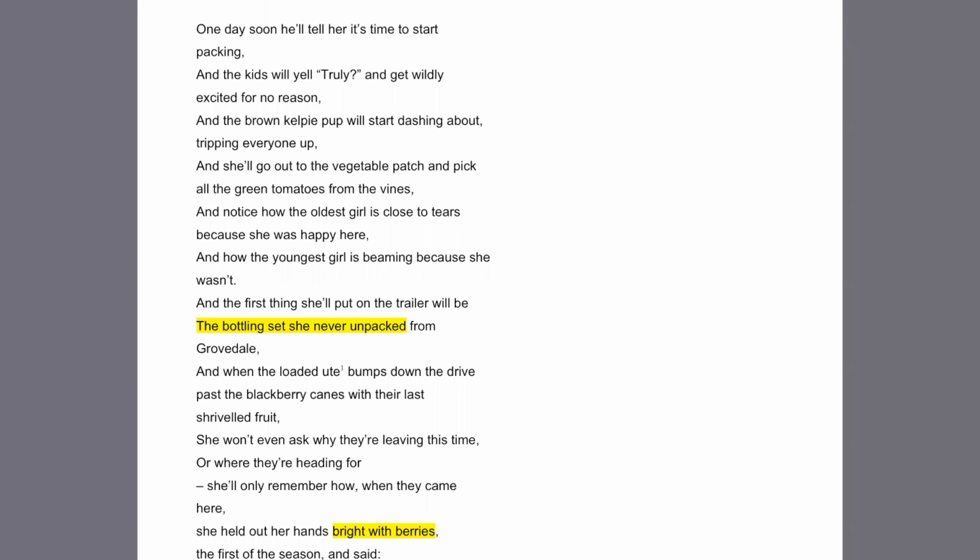So if we're looking at a poem like this, as an example, I'm not going to go through the whole thing because you should have been doing that as you're doing the test, but just to give you some sort of idea, the first thing I would start with is the title. So Drifters is the title. What could the title imply?